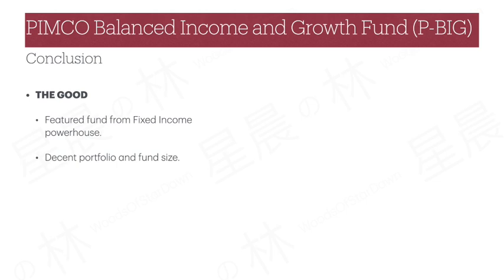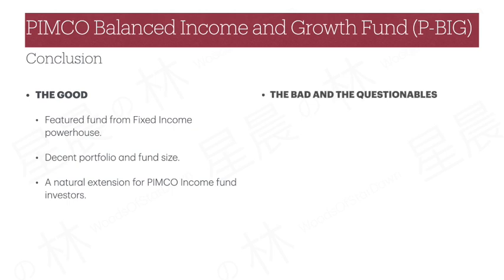PBIG is a repackaged fund, and with the sales efforts in the past year, the fund already has a decent AUM size, which means it is in no risk to terminate. The portfolio also looks decently diversified in accordance to the fund strategy. As PIMCO wants to grow its equity and multi-asset business, a fund like PBIG naturally becomes an extension for existing PIMCO Income Fund investors to look to invest in, who are already familiar with the PIMCO brand and are confident in their products. Let's talk about the bad and the questionable stuff next.